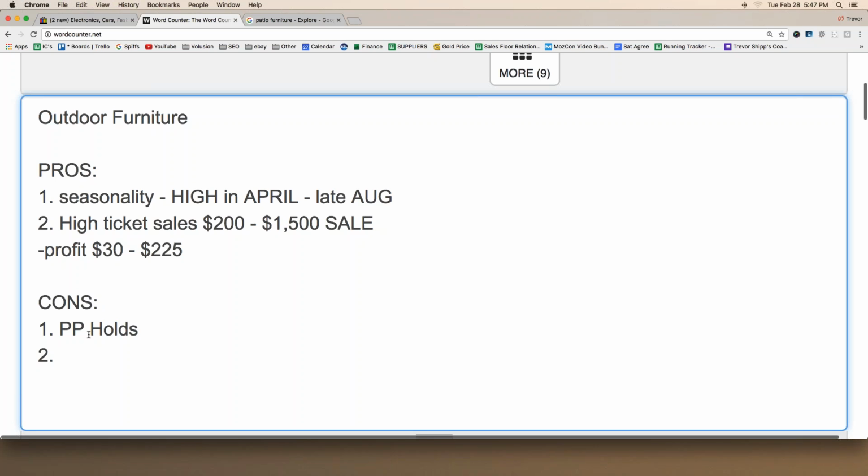So say that item is $500. Well, you'll have to front that money on your credit card, right? Because you can't use your $800 yet if you're a newer seller. You got to wait till it's been delivered. So that could be a potential con.